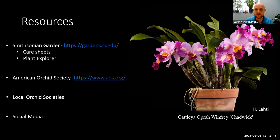And you can see this beautiful Cattleya Oprah Winfrey Chadwick that we grew. This bloomed wonderfully this year, was absolutely beautiful. So there again, that's one of our icon orchids named after the icon Oprah Winfrey.